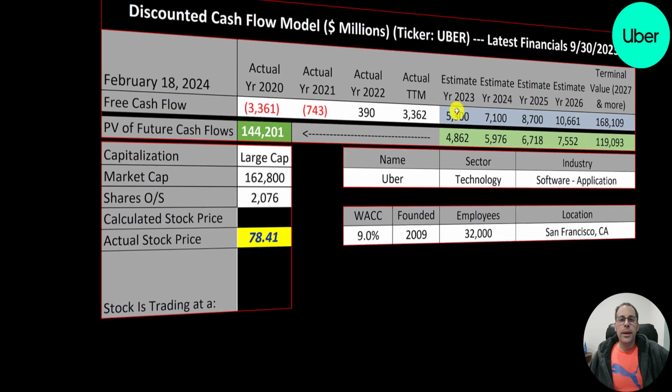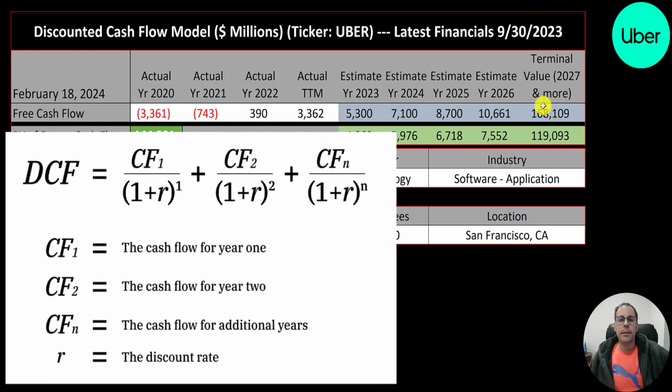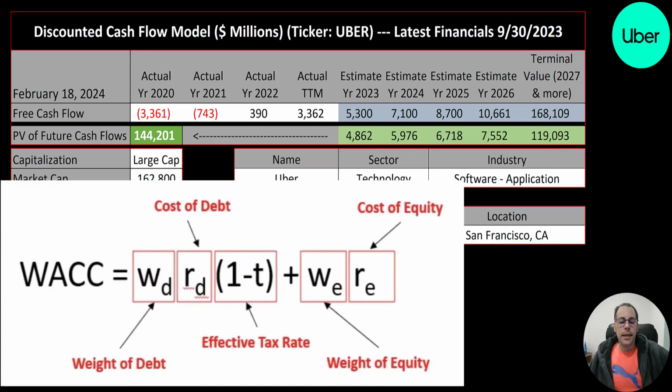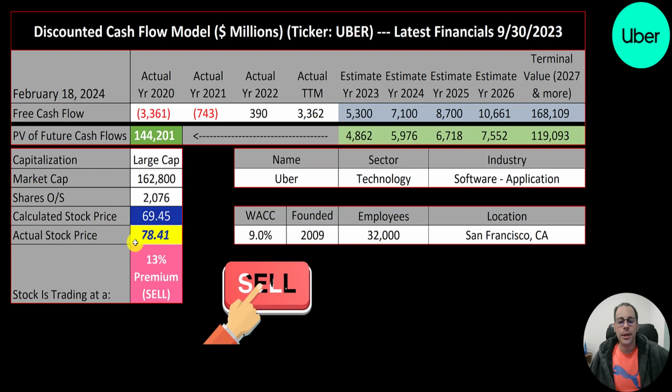Amazing growth. We estimated 4 years of future free cash flows. We also estimated a terminal value, which is all cash flows past year 4, that's 168 billion. We discounted those numbers back to today using the weighted average cost of capital. Their WACC is 9%. And we get a value of the company of $144 billion. We divide that by 2.1 billion shares, and we get a calculated stock price of $69. They're trading at $78, so they're trading at a 13% premium. It's a sell according to the model.